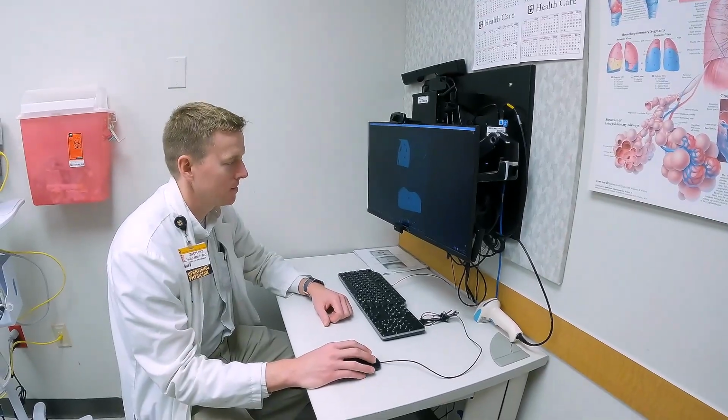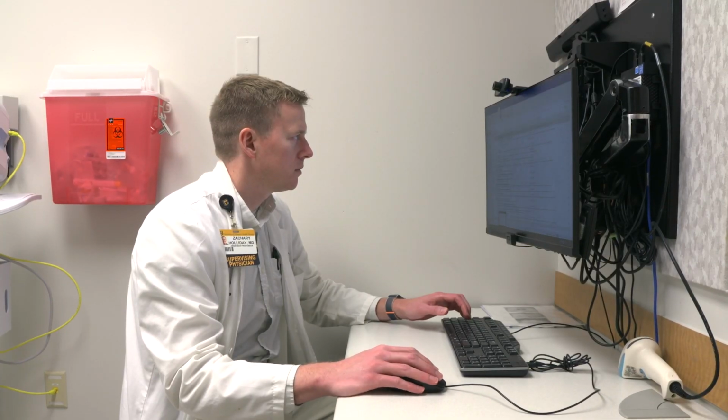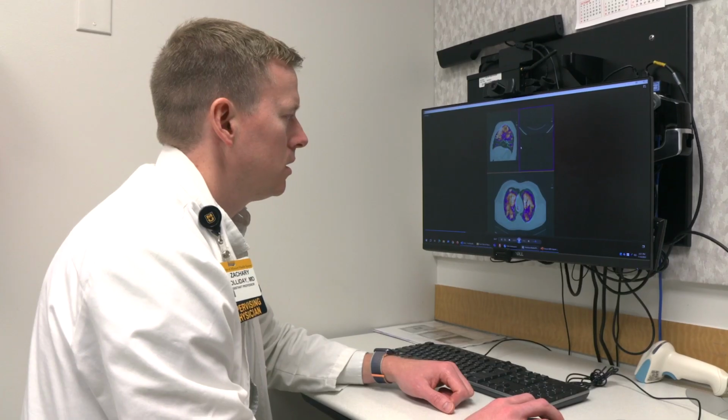Doctors say xenon MRI provides a better way to understand the progression of lung disease without exposure to radiation. For some lung diseases, we do CAT scans twice a year, and over 20 years, that's a lot of radiation. If we could replace that with something like xenon gas MRI, now I've taken 20 years worth of radiation and I've turned it into no radiation.